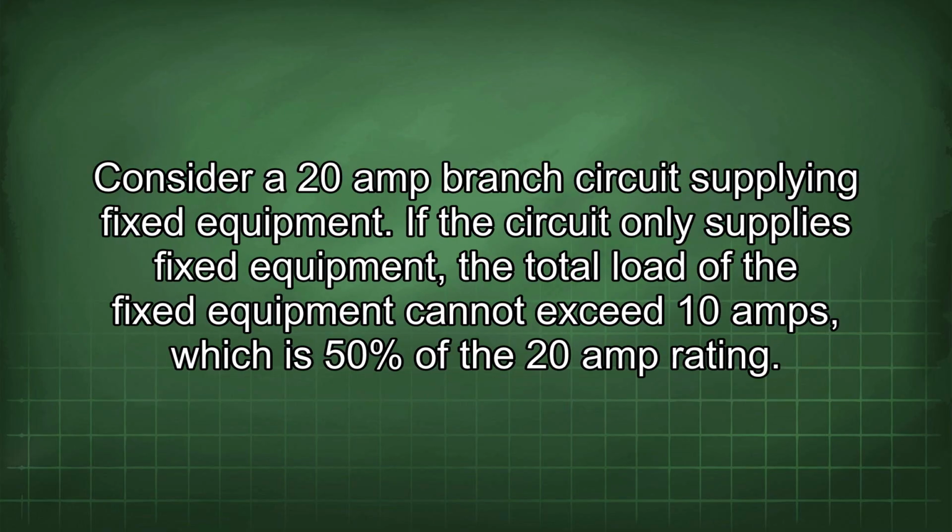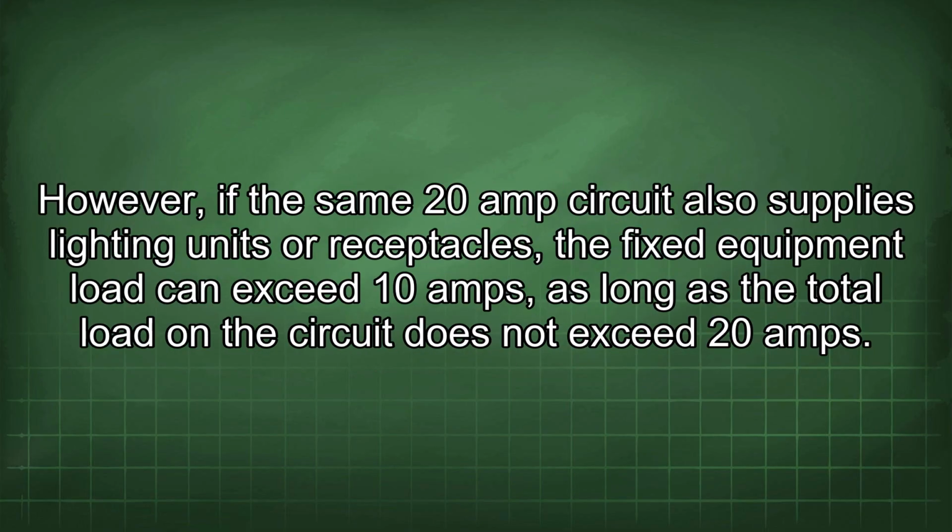Consider a 20-amp branch circuit supplying fixed equipment. If the circuit only supplies fixed equipment, the total load of the fixed equipment cannot exceed 10 amps, which is 50% of the 20-amp rating. However, if the same 20-amp circuit also supplies lighting units or receptacles, the fixed equipment load can exceed 10 amps as long as the total load on the circuit does not exceed 20 amps.